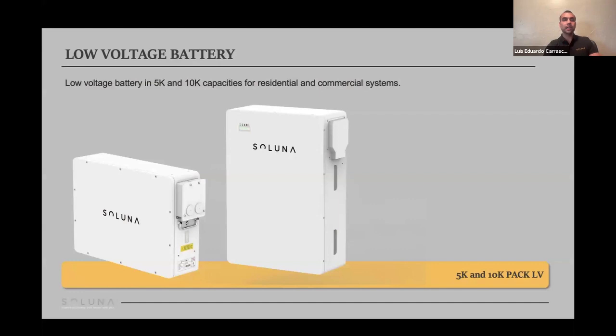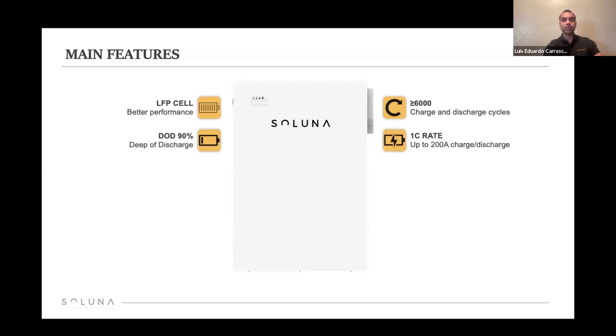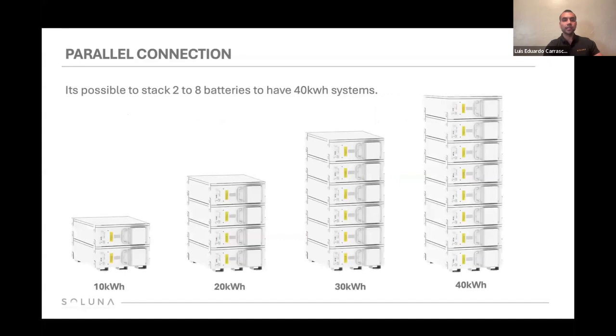Now going to low voltage batteries, we have the 5K and the 10K for commercial, residential and light industrial. Main features: also LFP cell with prismatic type cell. It has 6,000 charge and discharge cycles, 90% depth of discharge, and it's rated for 1C, so up to 200 amps charge and discharge. BMS integrated within it. It has Wi-Fi for 24/7 monitoring. Scalable up to 120 kilowatt hours if you are using the 10K. You can scale up to 12.